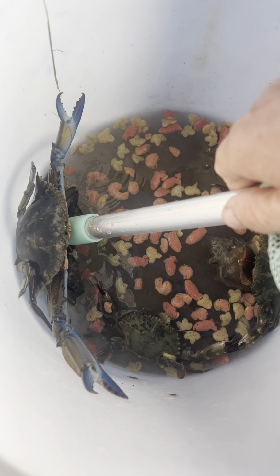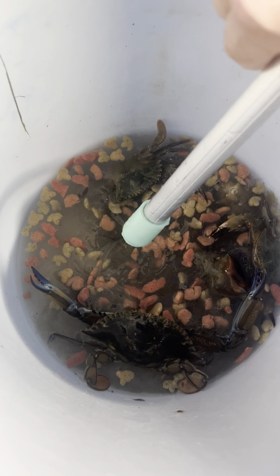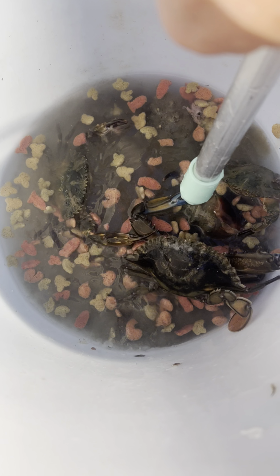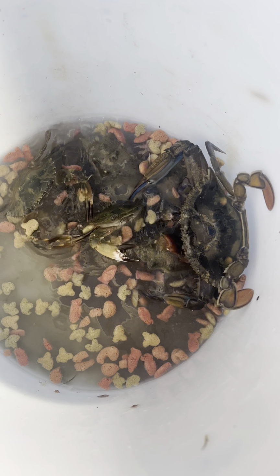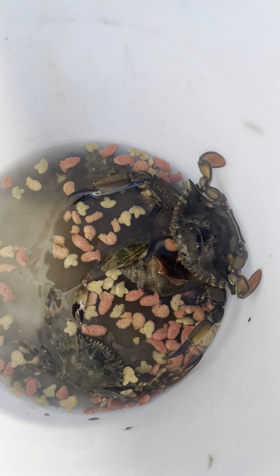Okay, time to release these guys. It is time to release them back into the wild. We got 1, 2, 3, and we got a conch in there. Let's release these guys back. Wait for the waves to stop. We'll put these in the water and they'll scamper along the bottom. He's a little upset right now. He's like, you guys caught me.